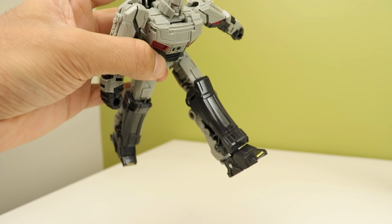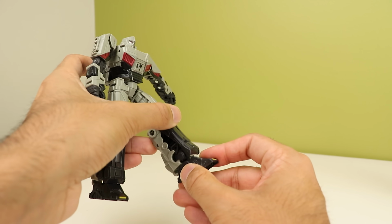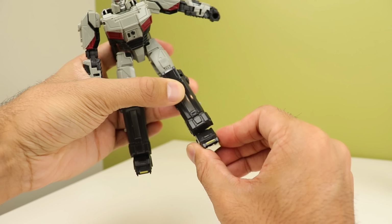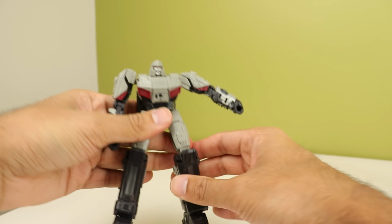I don't understand why they do this, where they put tabs on the knees. But they do, they're right there. I'll probably end up filing them off. And then the ankles can go down, then go up a tiny bit, and you have a little bit of ankle tilt. I wish this range was a little bit further, but given how all of this works in the alt mode, I don't see how they could have done that.